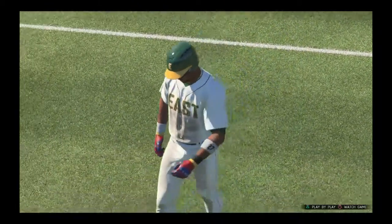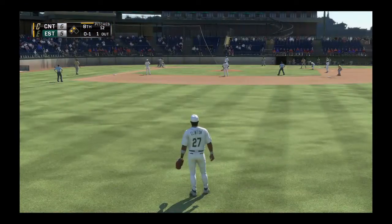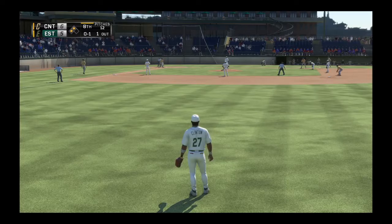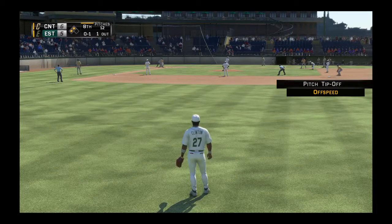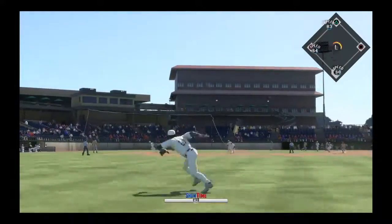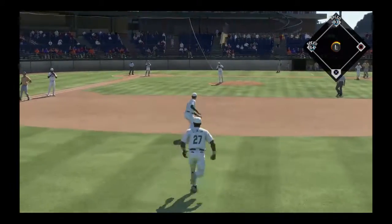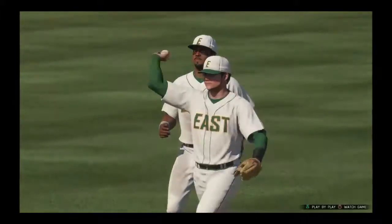The designated hitter, number 9, Myles Beasley gets another crack right here. He's got a hit in 3 tries to this point. Swing and a fly ball, but shallow. And that's not going to do it. Cairo backs up and takes care of it. 2 away.